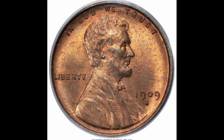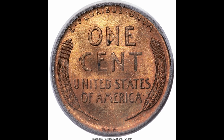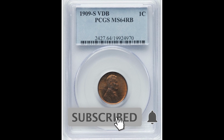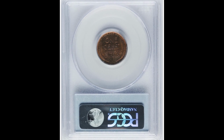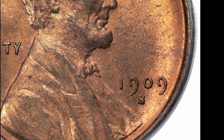Up first, we have a 1909 S coin. Now, this is a wheat cent penny coin that was sold in auction for $2,760. What makes this coin so unique is the fact that 1909 was actually the first year they started producing wheat cent penny coins. The initial engraver and designer of the coin was Victor David Brenner, and you'll sometimes see those initials of VDB on the coin.